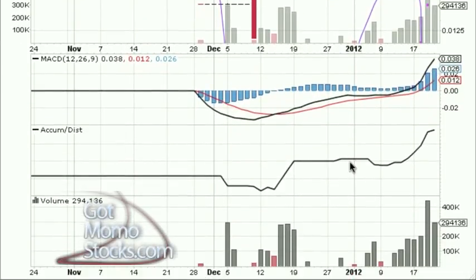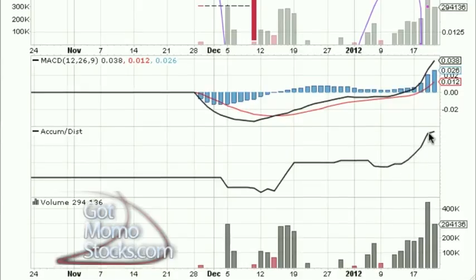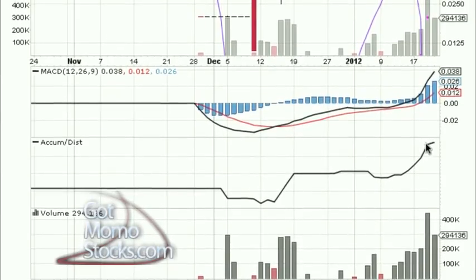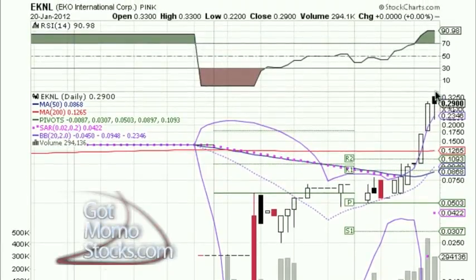Another great sign is the accumulation and distribution. As we can see, there's quite a bit of accumulation, pretty steady throughout December, and then at our alert, we see a heavy, sharp increase of accumulation. And this past Friday, we saw this black candle, so there was a little bit of selling pressure. As it touched that Bollinger Band, it popped right back up, and it shows increased demand for this stock.